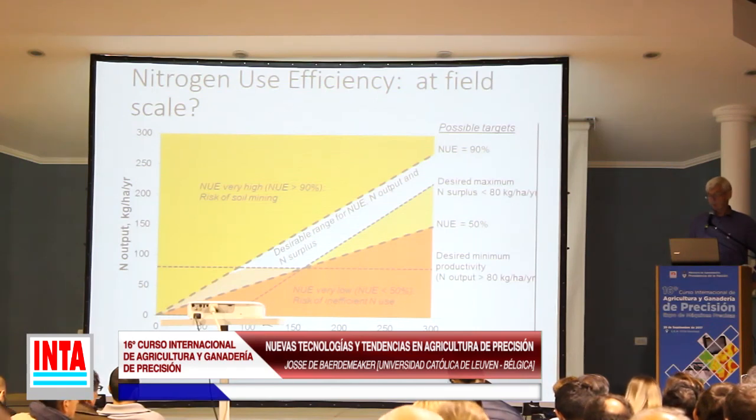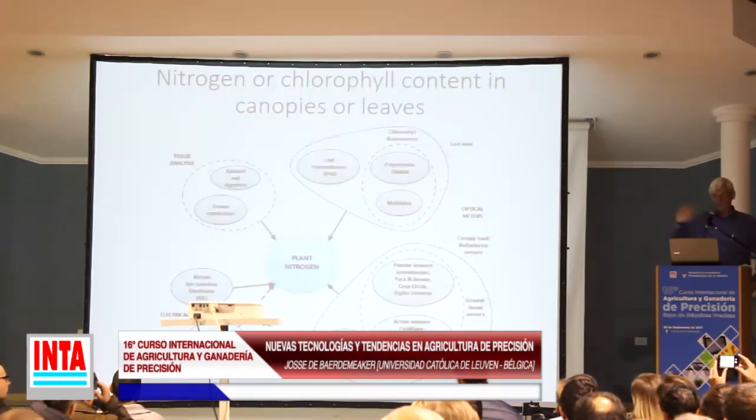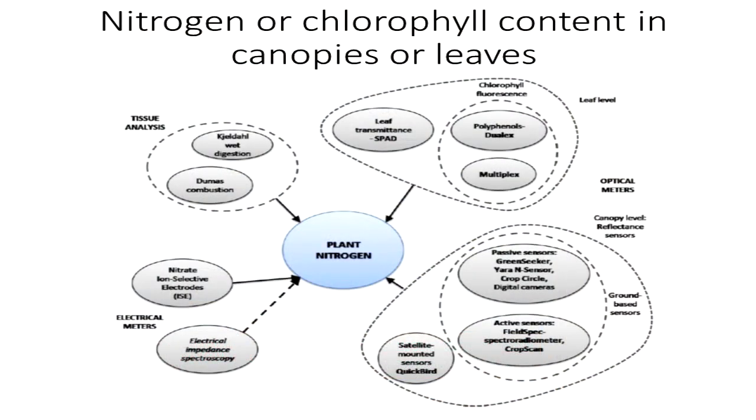And of course, a good tool would be nitrogen content in the soil, but then also nitrogen content or nitrogen requirement, as we can expect that from the leaves.